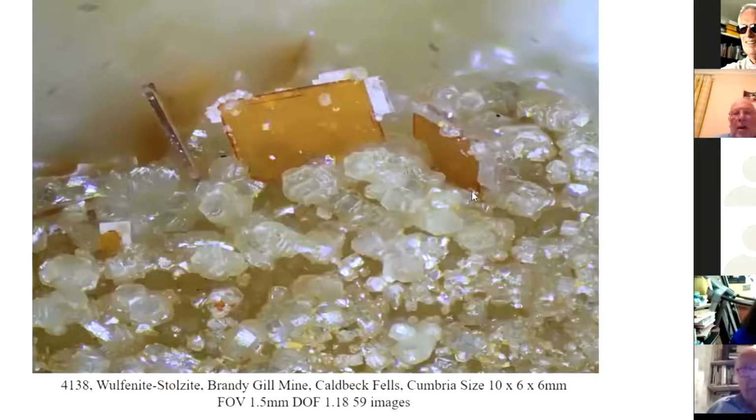I think this is wulfenite with stolzite around the edges, or the whole piece is stolzite with something else on it, because the material from here and again from Poddy Gill, which you'll see later, every piece has to be tested really to decide whether it's wulfenite or stolzite. That's the end of that part.